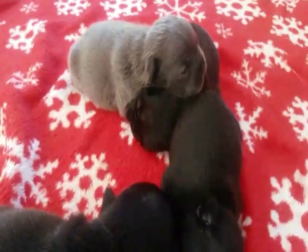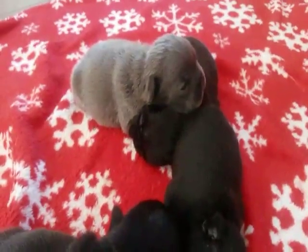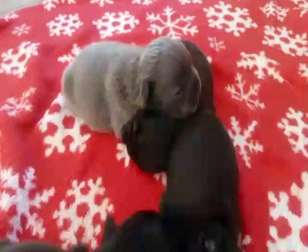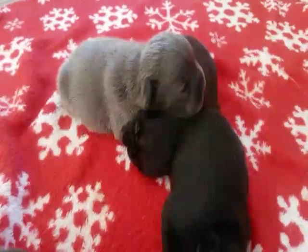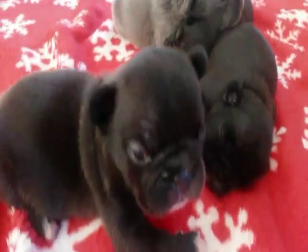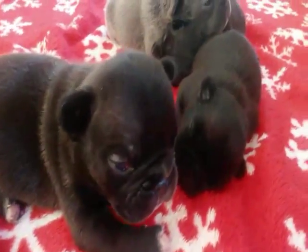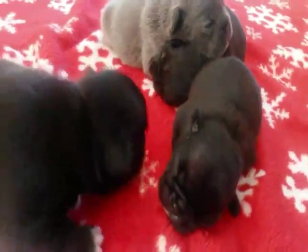They're out of a Brennel, which her father is a blue, so she is a blue carrier. As you can see, we have blue puppies. And the father of the puppies is a blue male. And they are all doing fabulous. They're not very lively at this moment, but they were.